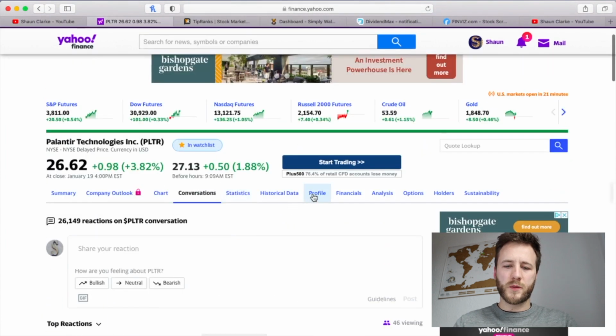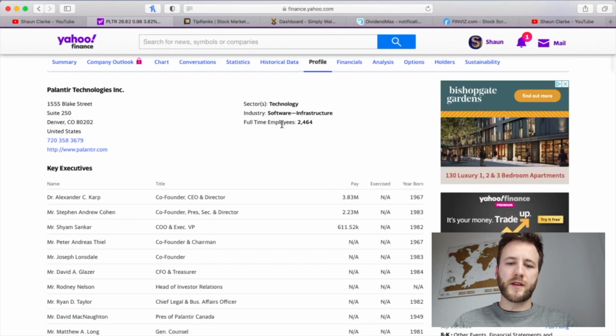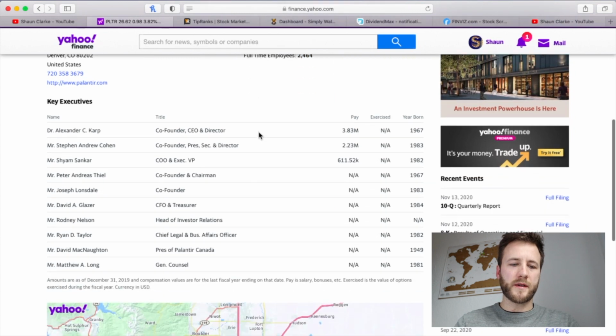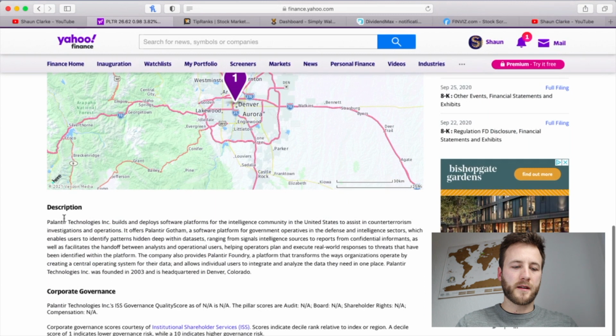Another thing I like to do on this website is profile. So this one here, it tells you the employees, the general sector that they're in. So you can see here the employees are 2,464 employees, and it's a technology sector. If you scroll a little bit down, you can see the description of the company here, and it basically goes through what the company does and the details within what they do.